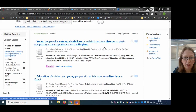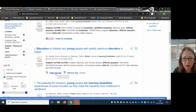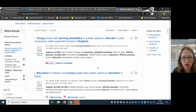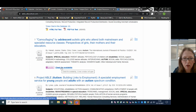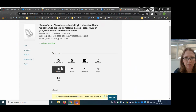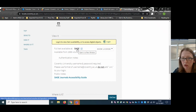So all the time you're refining your results. And then if it's full text on this database, you can click on the HTML or the PDF to view the full text. Very occasionally you will come across things which aren't available in full text on these databases, in which case you will have this located check for availability option. And you can click on that to see if that journal is available through one of our other providers. And you can see that, yes, in this case, we have access to it through a publisher called Sage, and you can click on that link to be taken out to view the full text of the article.